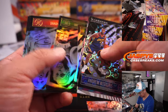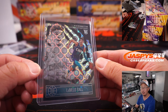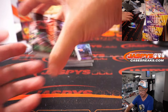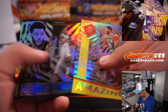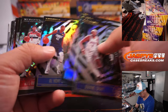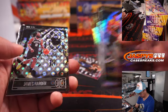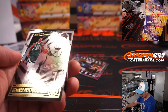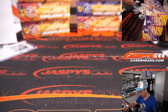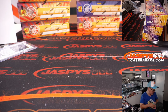Another LaMelo Ball, nice. Steve Birch with the Northwest. Got that Anthony Edwards and Sean Healy with the Southeast with the LaMelo Ball. Yeah, Jayson Tatum was flipped around, made it seem like it was something special, but just a normal insert. And Luka Doncic. And there's an Anthony Edwards instant impact insert. Nice. Next five boxes, almost there.